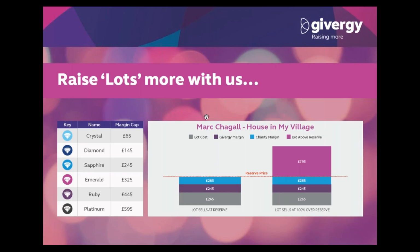Crucially, we always ensure that the charity is the main beneficiary from the profit made from any item sold. Looking at this left-hand column, the worst-case scenario is that the item receives one bid at reserve. In this circumstance, Givergy would make our fixed capped margin of £245, but we built in £285 for you, the charity. So with one bid, you would still be the main winner. Moving over to the right gives a better scenario, when the item receives many bids and raises a huge amount of money for your charity. At reserve, the situation is still the same: you've still ensured that £285 goes to you, and Givergy make no more than £245. But it's received a lot of bids over its reserve price, and you also keep that £795 from the bids made at your event.